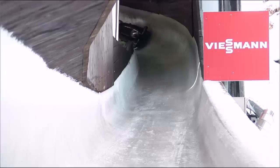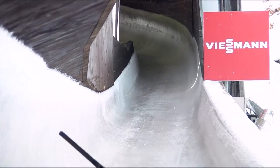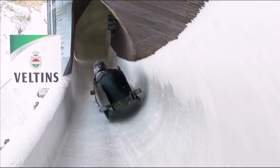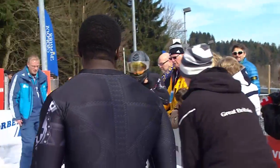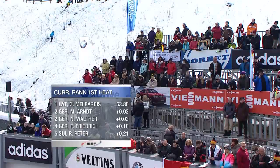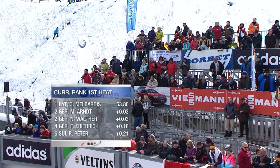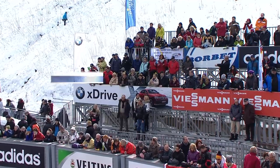I really thought they'd be better at the start. Now watch these angles. Late. Now watch the back end of the sled coming up here. That was good there. But boy, that curve 10 to 11 combination, Bruce Tasker. Yep, I'm sure he'll be driving in World Cup next year. Oscars Melbardis, Max Arndt, Nico Walter, Francesco Friedrich, your leading group. One Latvian holding off a German trio.